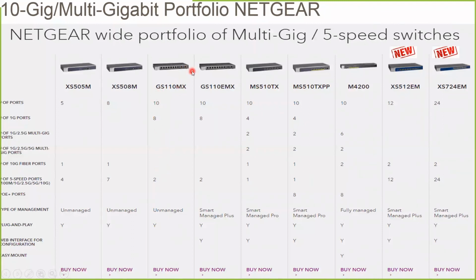We also have 8 ports with 2 ports that are the uplinks. These are quite interesting products because we have 8 ports with 2 ports 10 gig, multi-gig in Unmanaged and Plus. And we also have Smart Pro switches with uplinks with 10 gig ports and a combination of 5 gig and 2.5 gig, with PoE and without PoE, to also build the fast network that we want.